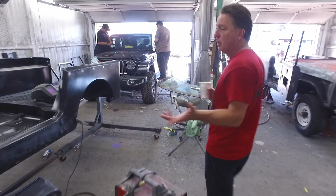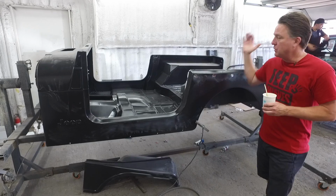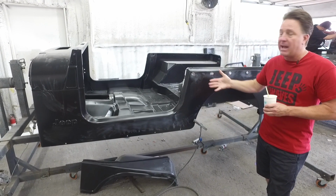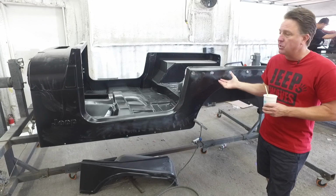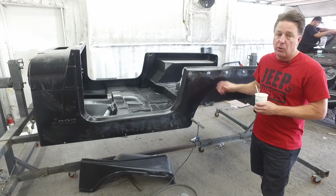Now here's the third Jamboree that we've had in the last 24 months for restoration. This was stripped all the way down to bare metal with media blast and a black e-coat primer put on it. We're just starting to do the body work. Really nice tub, very solid, almost no rust.